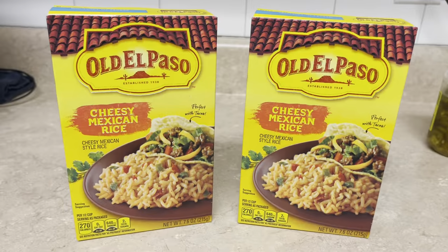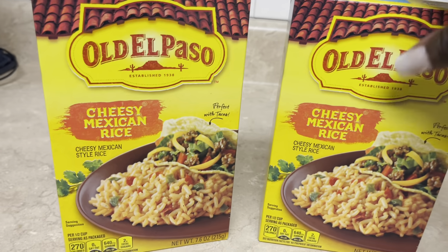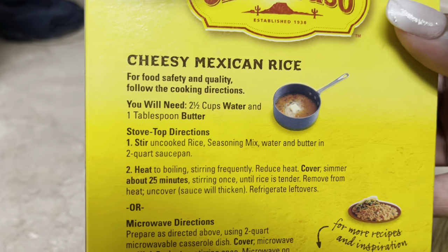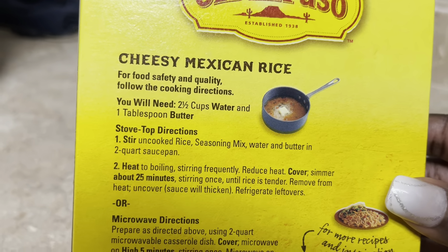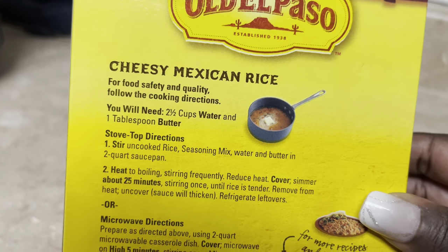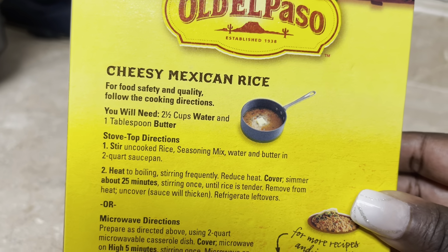All right, I am going to do this Mexican rice with it, and this is what they say. This is the cheesy Mexican rice. Ooh, this is going to be so good with it. So it's telling me that I got to put 2.5 cups of water. I already got my 5 cups of water boiling, and a tablespoon of butter. Since I got 2 boxes, I'm going to put 2 dollops of butter in there and let it boil up.